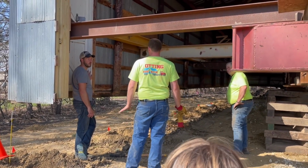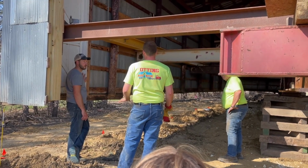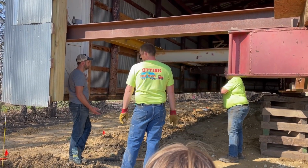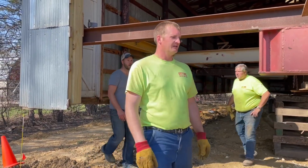So they go up with it, and then they level it from all corners and make sure there's no twist in it. And then they're using like 1/4-inch thick shims. They were getting it super accurate. And then after they left, I went around with a level, and it was perfectly level. So they did a good job with all that.